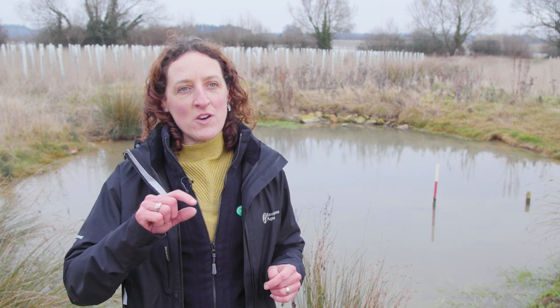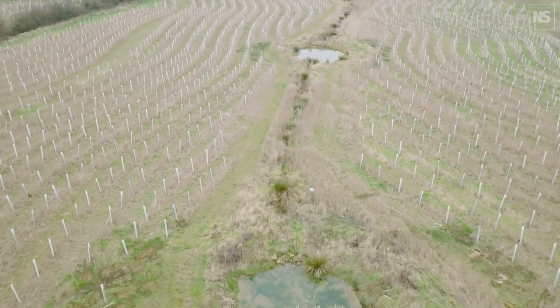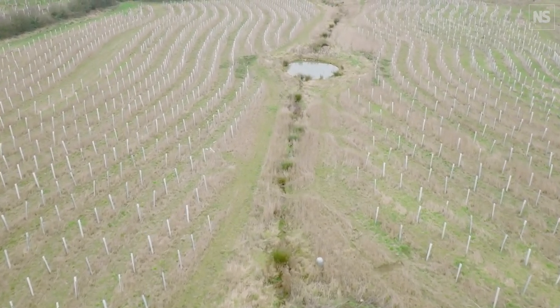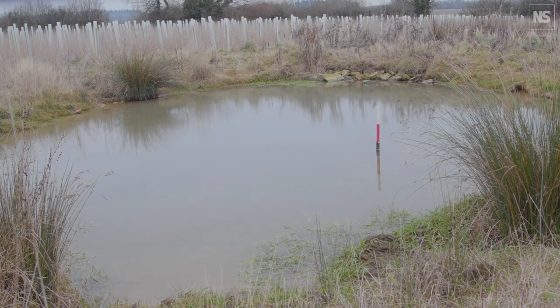Behind us you can see a series of online ponds. The stream used to run along the top of the field in a culvert, but we've allowed it to run throughout the centre of the field and put three online ponds, which trap the soil runoff and the phosphate that is attached to the soil.